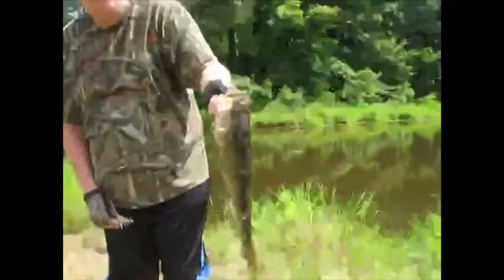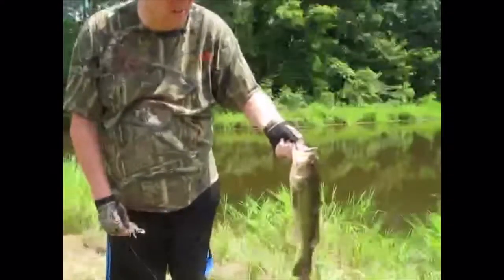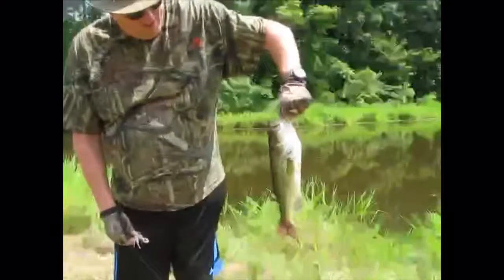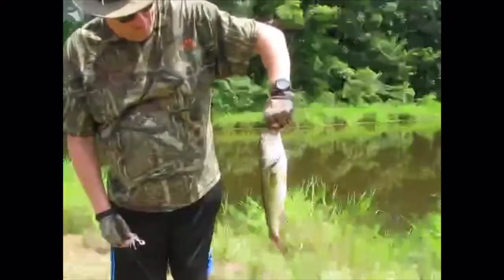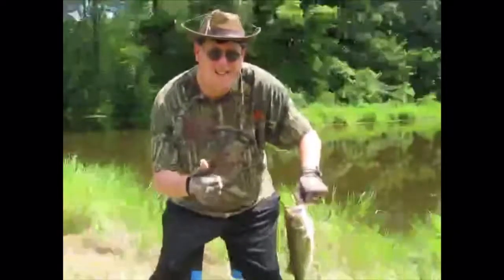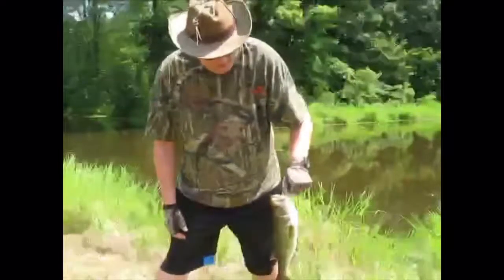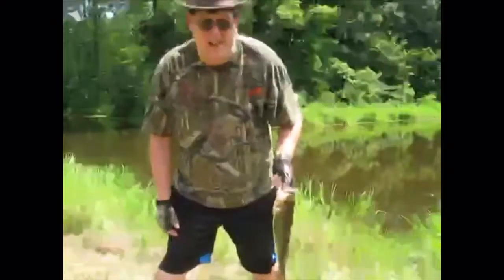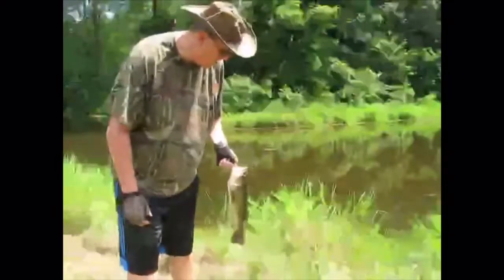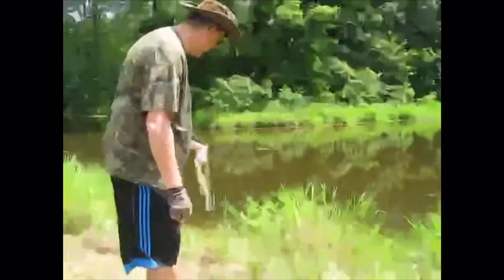Look at this. My first one, not my first largemouth, but my first one of any size, and the first one out of here. He's about 1.5 pounds, maybe going closer to 1.75 pounds. That is awesome. Alright, I'm going to get him back in the water so he can grow up and I can catch him again. But I'm just excited, guys. He just exploded out of there and just trounced my top water. Alright, let's get him back in the water.